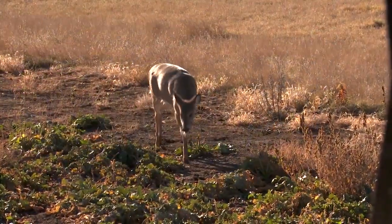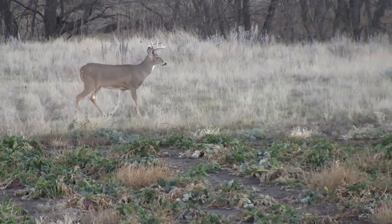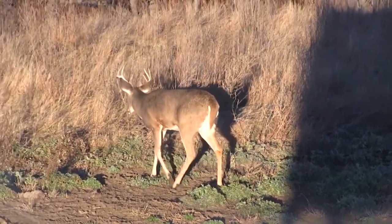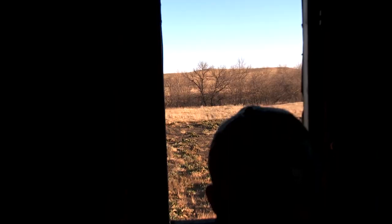So we're just starting to see the beginnings of some of these does possibly coming into estrus. That means you're going to see more midday movement, more chasing, and more of just anxious bucks walking around. Sometimes they'll roll right in, sometimes they just ignore you. But regardless, that 1 in the afternoon time period, it's a good time to watch the NFL, but it's an even better time to be out in the deer woods.